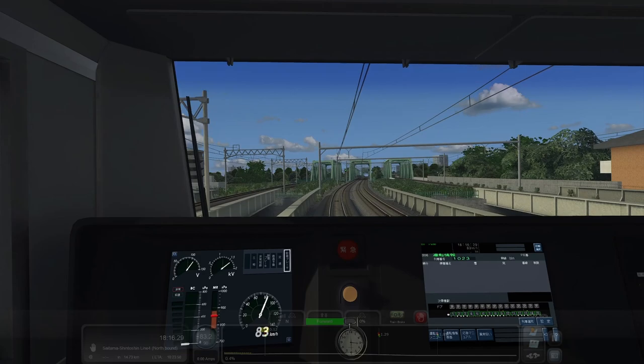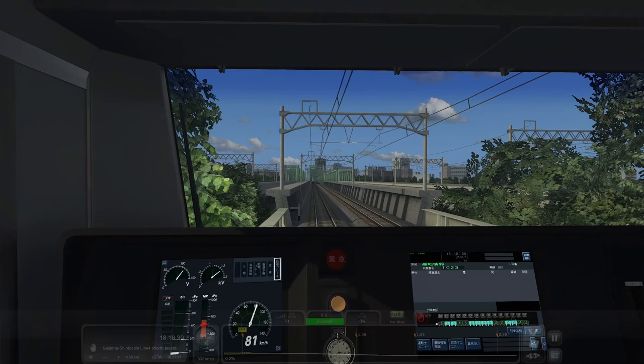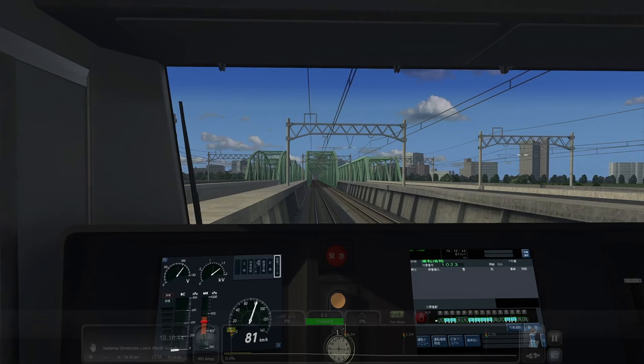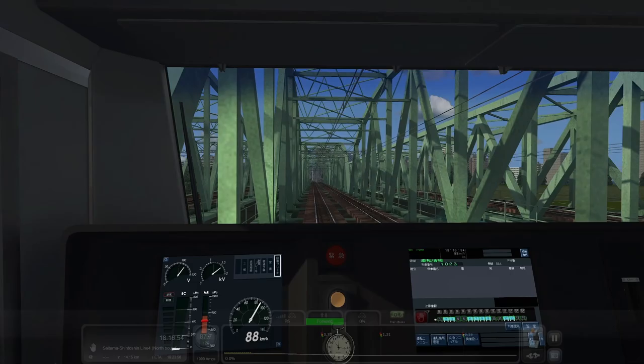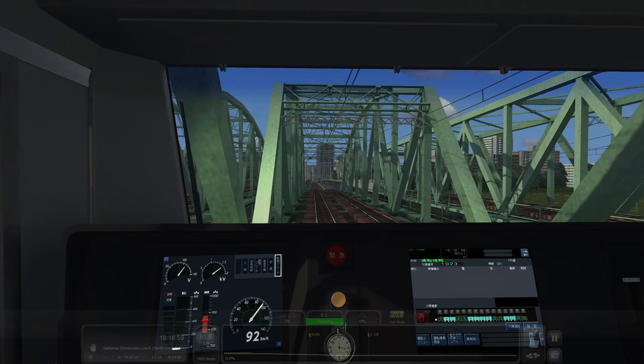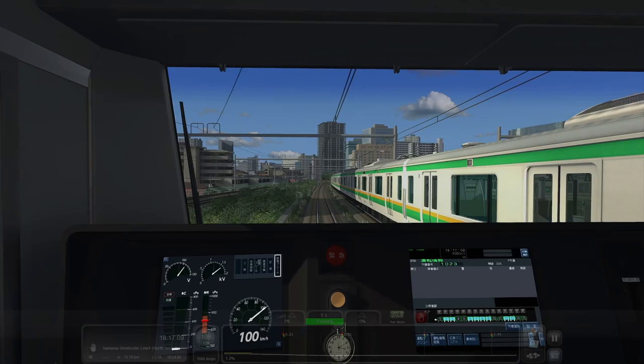I don't know about you, but for me, from this angle, this looks incredible. It's part of the line that's got the max track speed. We're close to it, 120 km/h. So that's like 75 miles an hour. Got another train coming, and there's another one behind that. This is Tokyo. It's busy.